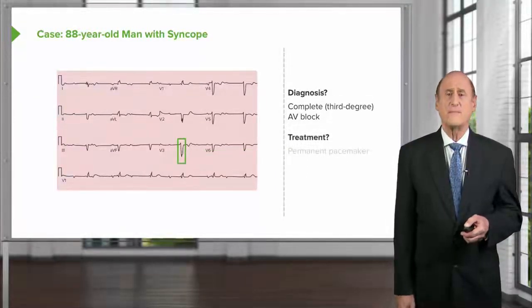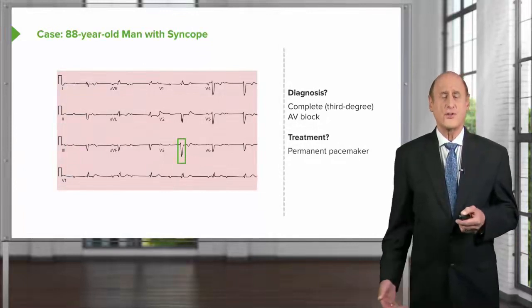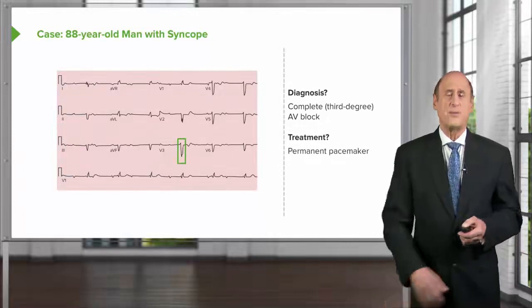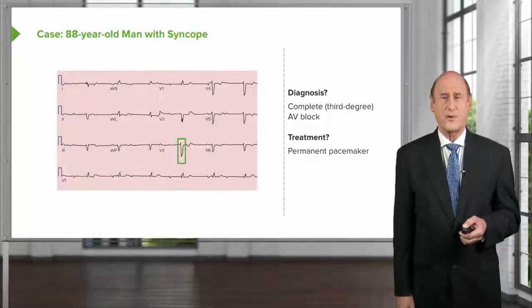The treatment is a permanent pacemaker, restoring the normal heart rate, restoring the normal blood pressure, and people go on and live many years with permanent pacemakers.